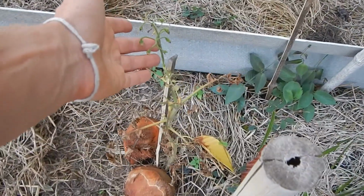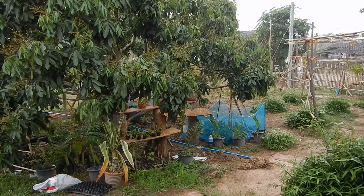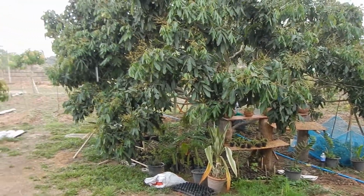This tomato will die, is dead. And the rain is feeding the plants. Nice to see.